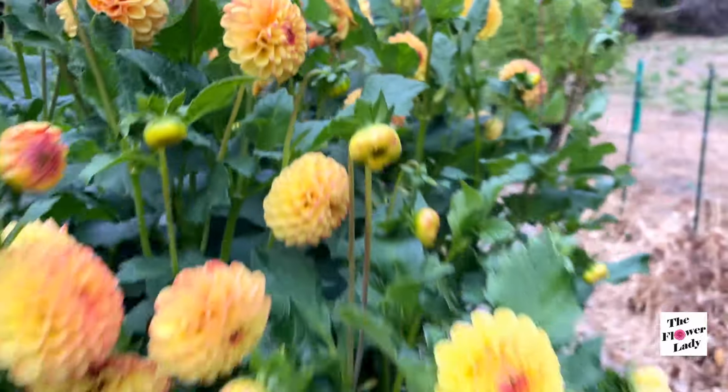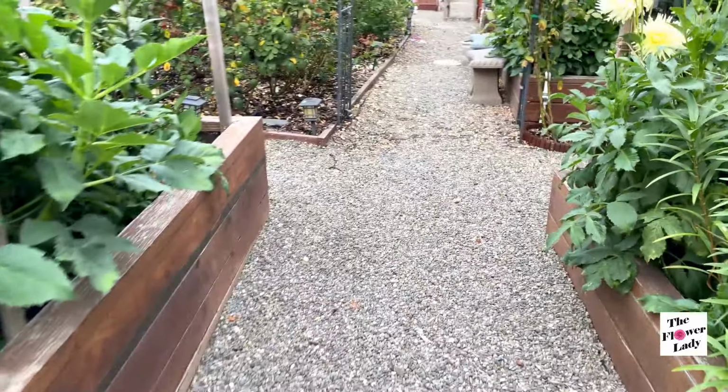Look at the size of this, so cute. It's got tons of bloom, as you could see here. Tons of bloom. So we're going to go this direction because I want to show you a couple more dahlias that I have here. And I have shown you this red dahlia that I don't have a name for, but it is blooming so beautifully. I mean, it's loaded with flowers. So I'm going to turn the camera around so you can see this gorgeous, gorgeous bush.